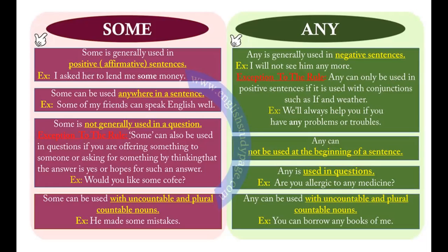Some can be used with uncountable and plural countable nouns. Este se utiliza con ambos, ¿verdad? Con los nombres o sustantivos que puedo contar y con aquellos que no, y los tengo que trasladar a una unidad de medida. He made some mistakes. ¿Cuántos errores? I need to count them. Necesito contarlos, ¿verdad?